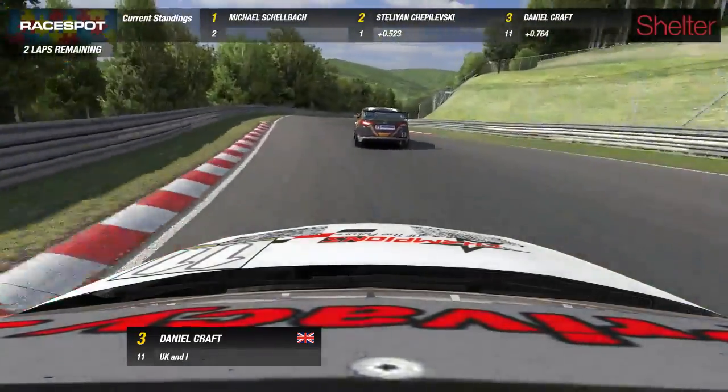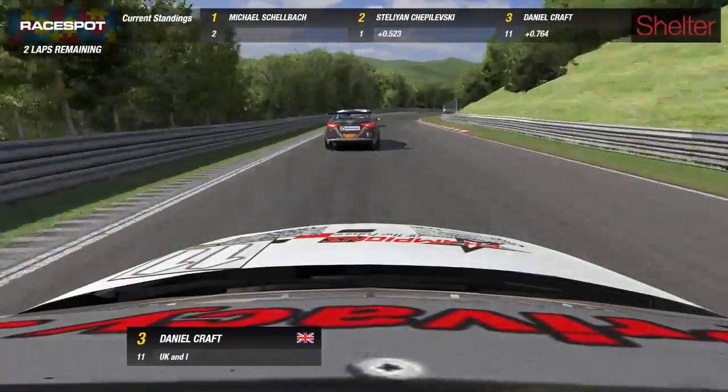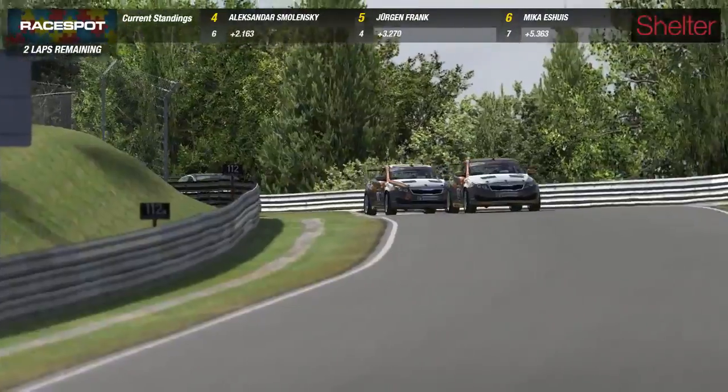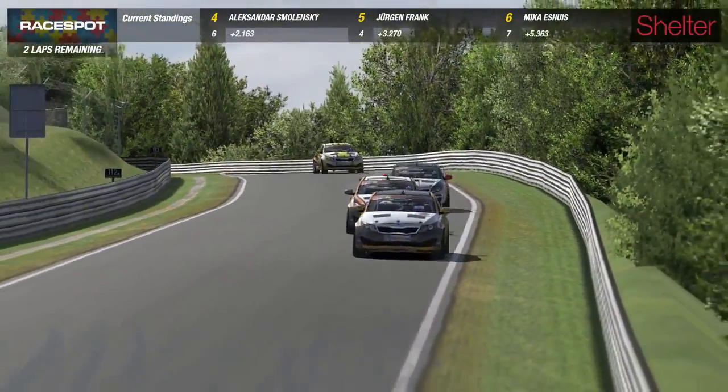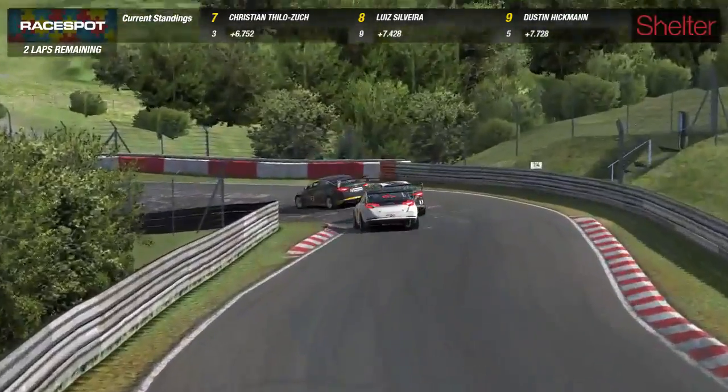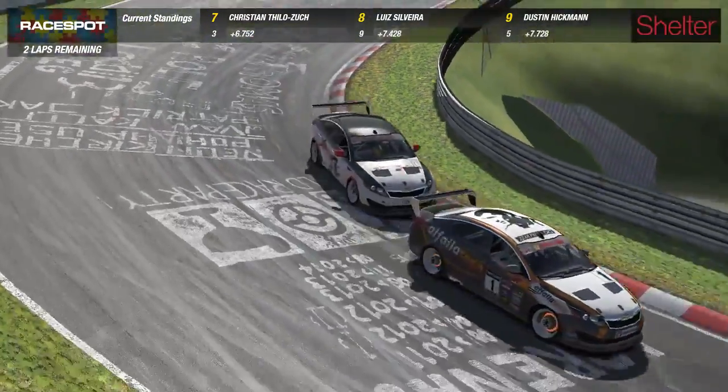Yeah, I did say Shellback's in the lead. He overtook Triplevsky. However, Daniel Croft, once again, even though he's on the fastest lap, didn't do anything. But here's the reason why. Take one this lap. Take one on the straightaway as you're on the white flag. There you are. Bish, bash, bosh. Race 1. Yeah, let's see how this goes.